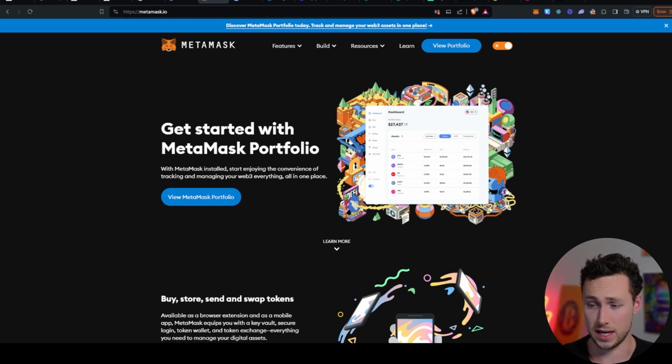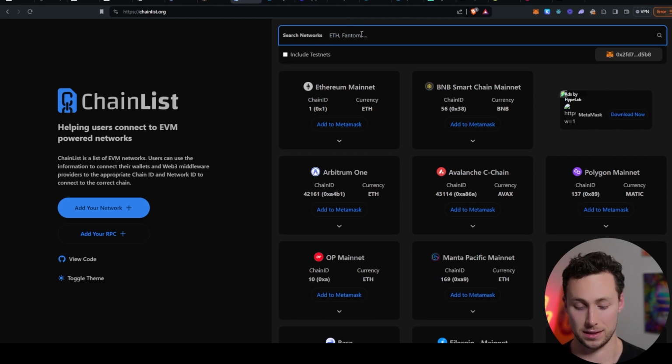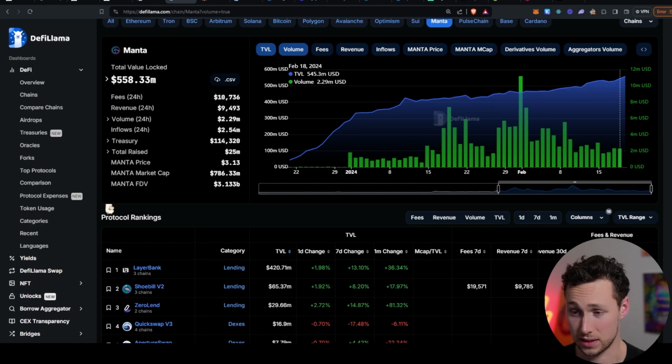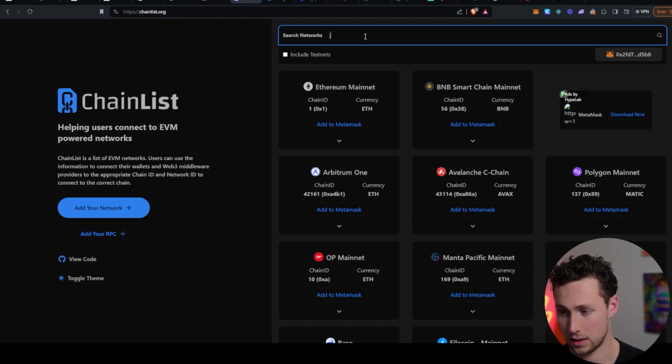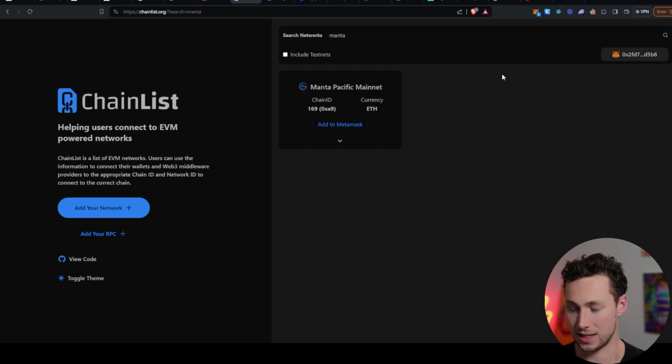So the first thing you'll need is a wallet where you can store Manta. MetaMask works if you've been using Ethereum on-chain or other EVM chains. You probably have a MetaMask already, but get a MetaMask, and then what you'll have to do is add Manta to the MetaMask. I like this website, chainlist.org. This is run by DeFi Llama, whose site I reference all the time for stats about DeFi. You can type in Manta here, and you'll see you can add Manta Pacific mainnet to your MetaMask. Click on Add to MetaMask, and it will basically prompt you to add the chain to your MetaMask.